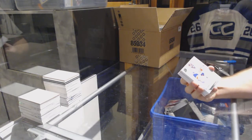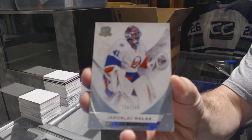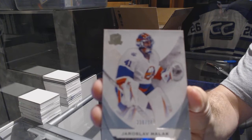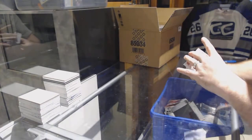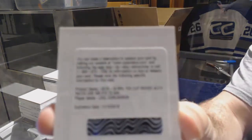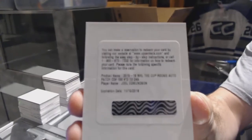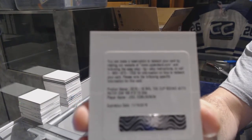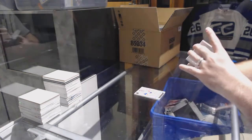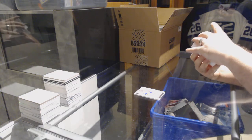We've got for the Islanders a 249 Yaroslav Halak. We've got the 249 for the Blues, Joel Edmundson, rookie patch auto. Joel Edmundson. Well, that was fast and quick.